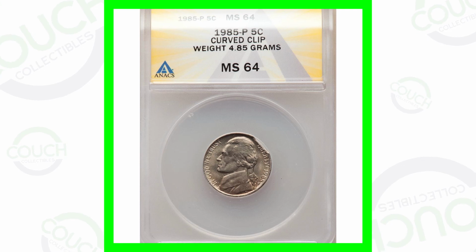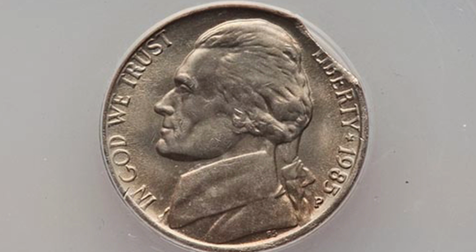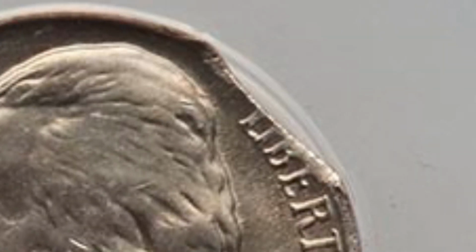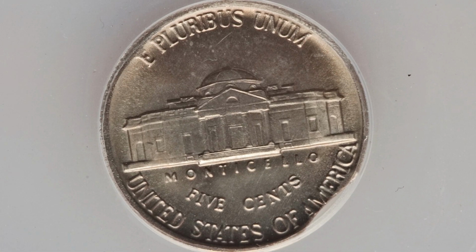Alright, starting off first here with a 1985 Jefferson Nickel. Now this coin has a minor clip, a curved clip here, so it's a minor error. The coin's graded at a mint state 64 by ANACS. Nothing too valuable here. The coin only sold for a little over $20. After you pay to have it graded and shipping and things like that, you're not making any profit there.